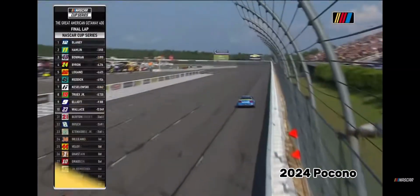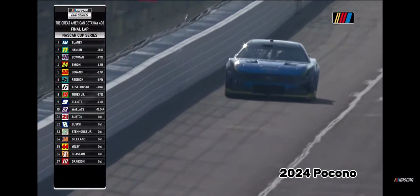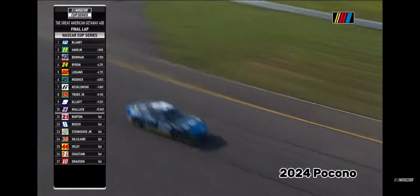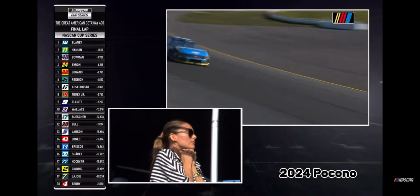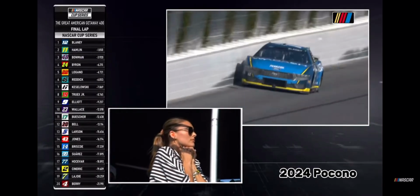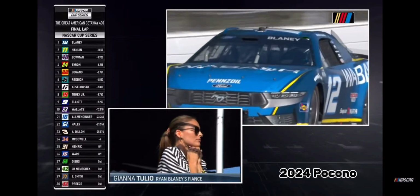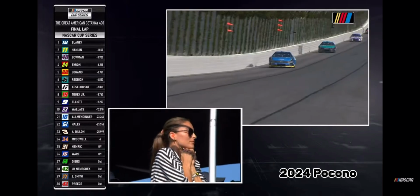One lap to go, presented by Credit One Bank. All right, now, no mistakes. As a driver, that's what you focus on. It's not about lap time. It's about not doing anything silly. Fiancée Gianna, and you can tell she's nervous. Deep breaths there as she watches down the Long Pond straightaway for Ryan Blaney.